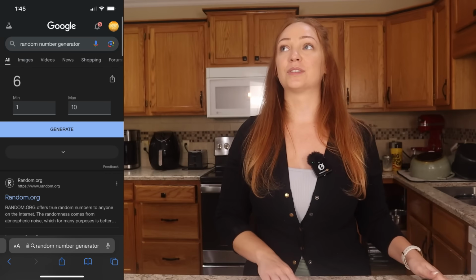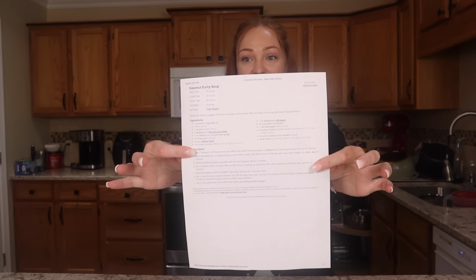All right, now let's have the internet random number generator. We are picking a number 1 through 10. Generate it, pick number 6. So 1, 2, 3, 4, 5, 6. Which one are we making today? Okay. We are making coconut curry soup.